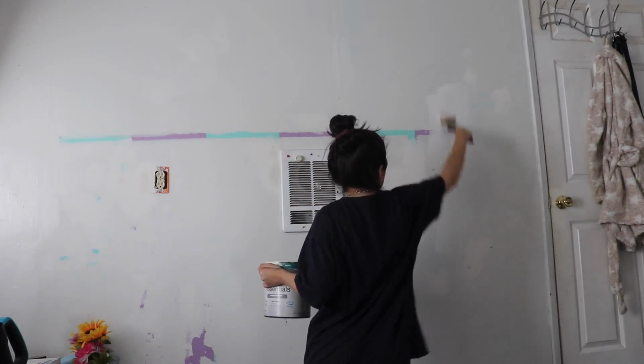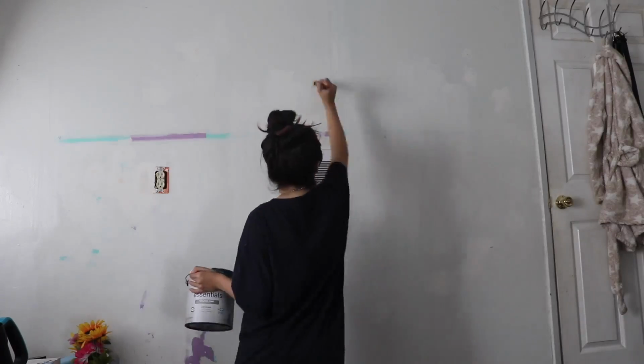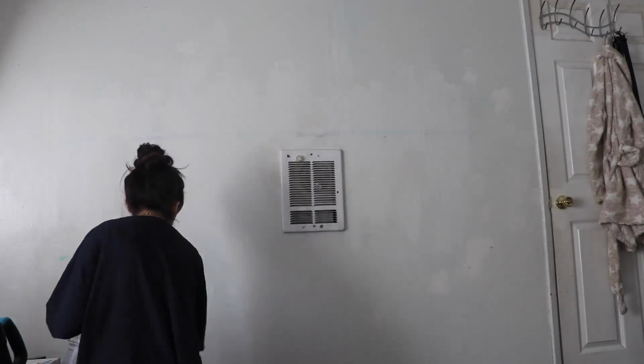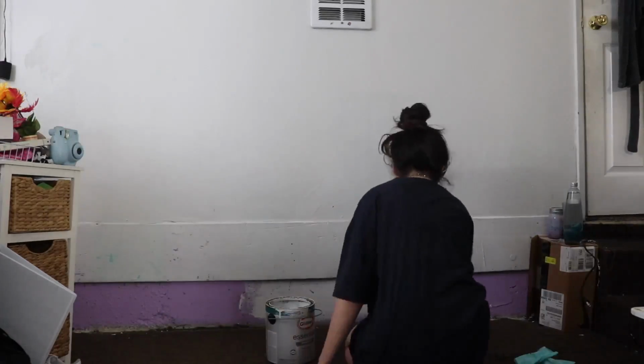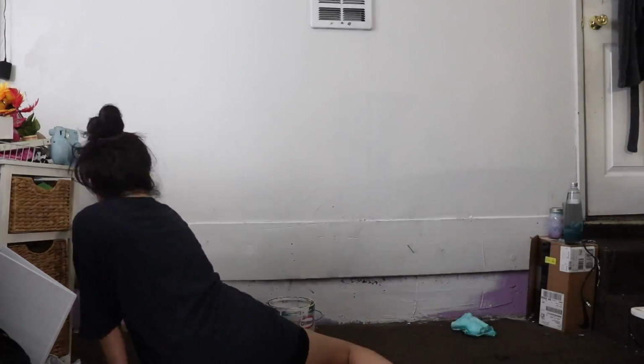I wanted to be able to get as much painting done as I could in that same day. So once I let the first layer dry, I ended up also doing a second layer, and so I ended up leaving the paint to dry overnight in hopes that it would be done by the next morning. I also ended up realizing that there were several spots in my room that actually needed touch-ups, and so I spent the next hour or so painting over those as well.